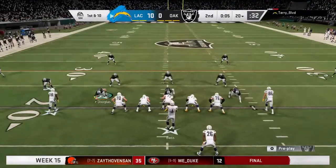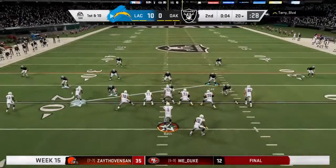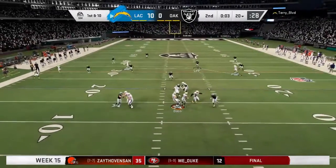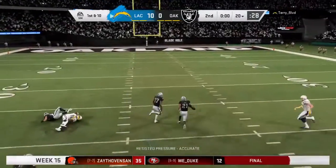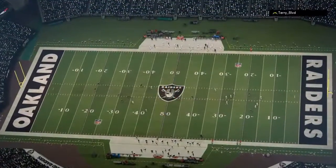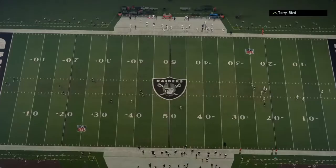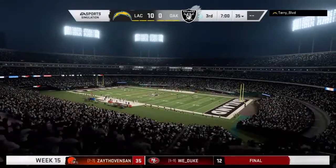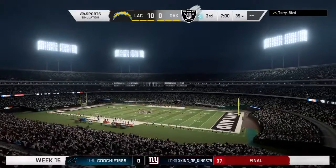The Charger drive about to get going. Time for a final kneel down or a safe run, and then they can head to the locker room with a lead. Yeah, or they can even run a screen. You know, something they feel is somewhat safe that might actually pop and turn into a big play. That's what you usually run in this situation. Or go 4 verticals because why not? Because you're feeling it, right? You're just feeling it. All right, Coach, thank you, and we welcome everyone back for quarter number 3.